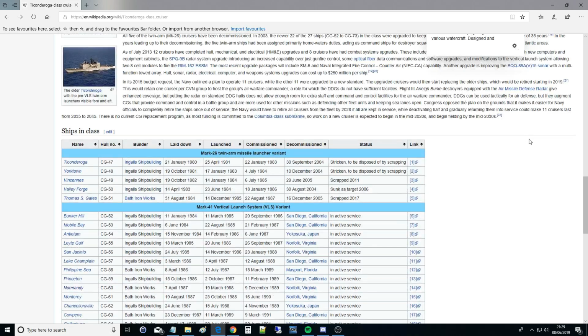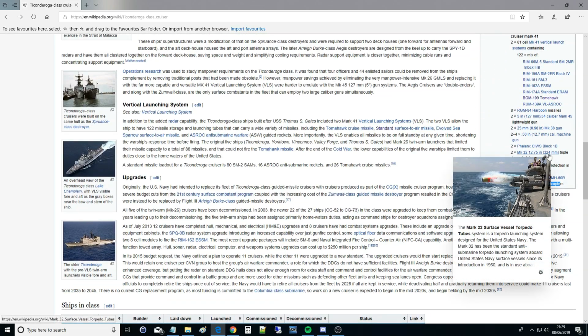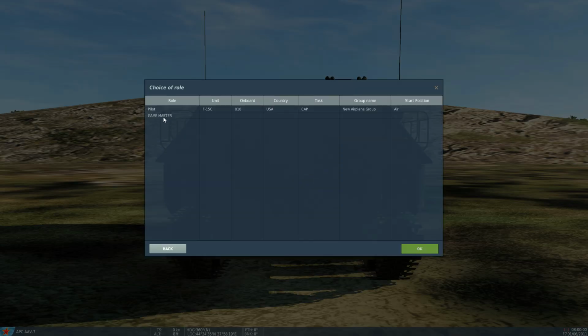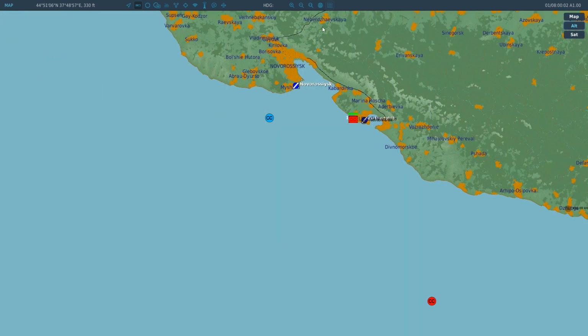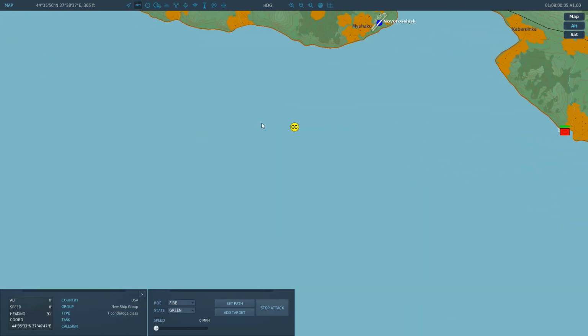Thank you. Now we're going to go and actually use the thing and see what we can do with it. Right, we're in now. We're going to be blue. We're going to be Game Master because I want to be able to control both vessels in this. Okay. There we go. And here's our chap here. Let's have a quick look at him before we make him fight.